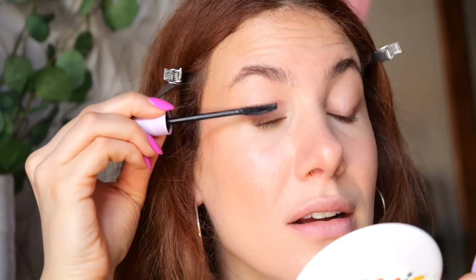Always these small little details that will really pull things together. Okay, now I'm gonna apply some mascara. This is my Tower 28 Make Waves. And something that I pretty much do on the regular is get mascara on my eyelids. I feel like it's my signature.